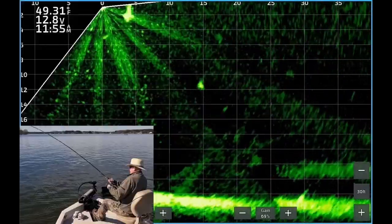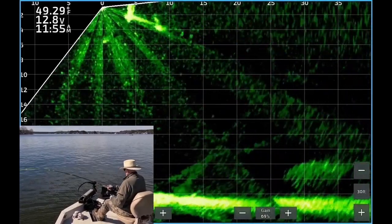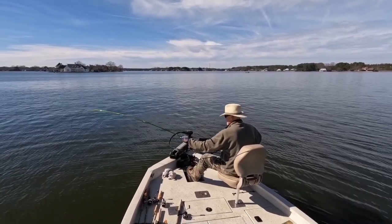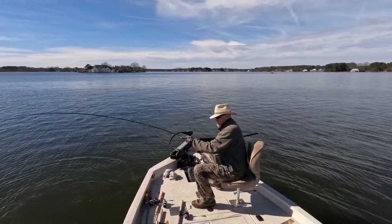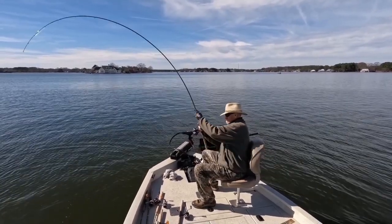Boom. There it is. He decided to eat it. We're just gonna bring him up to the surface. Putting up a pretty good fight. Didn't think he was that big of a fish. And then I discovered he wasn't exactly the target species. It's a little largemouth. Always fun to catch. Not exactly what we're looking for.